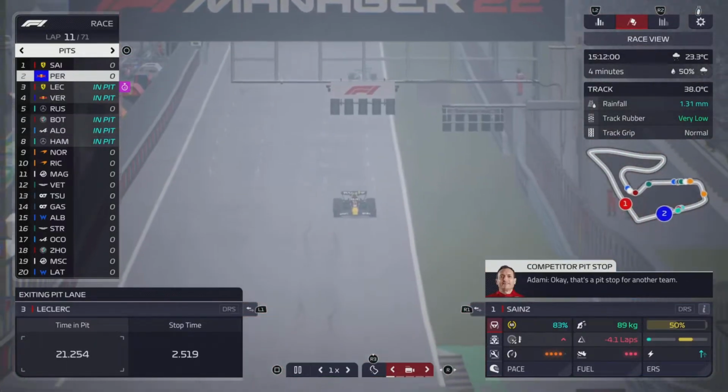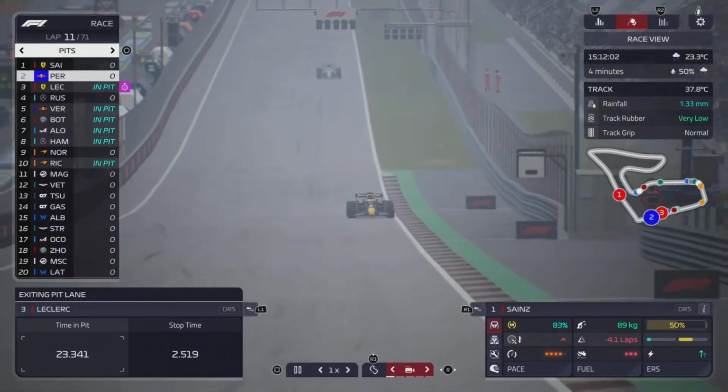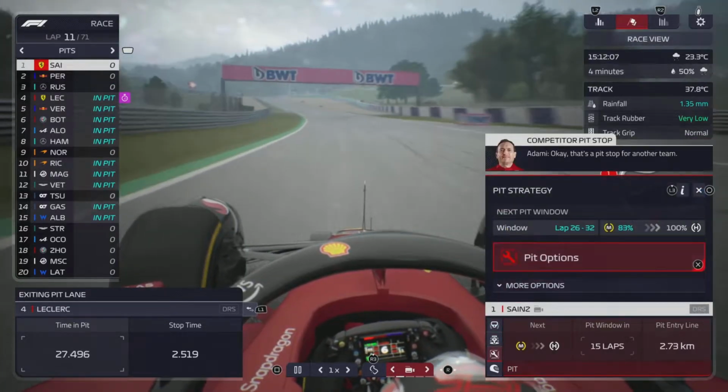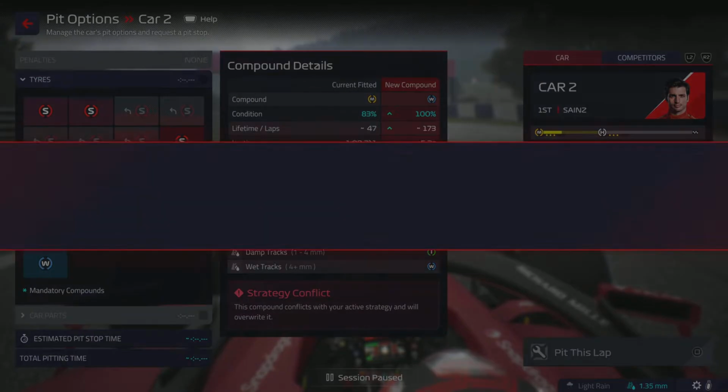Verstappen also going on wet, so we made the right call to go on wet. Perez staying out meanwhile, so he will most likely have to pit another lap. We're going to tell Sainz to box this lap for a set of wet, so I was right.